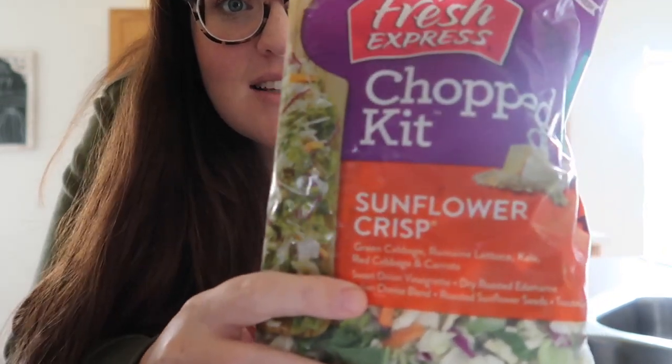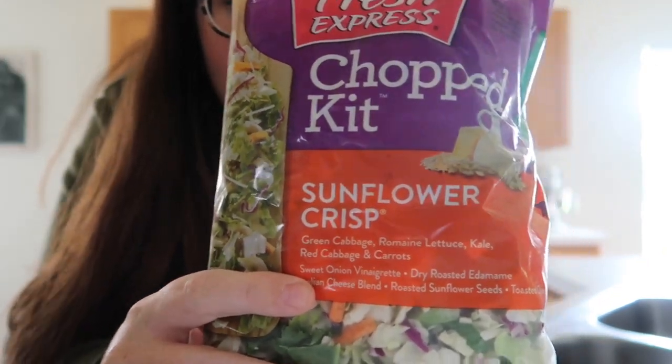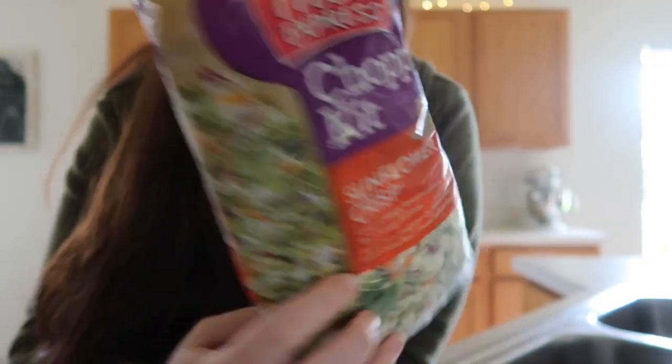So we literally never buy pre-packaged, pre-made salads like this. We always make them. These were BOGO at Publix the other day, and I had one yesterday for lunch too. I had a buffalo ranch one, which if you guys know me, you know I love buffalo. But anyways, for this salad, this is the sunflower crisp salad, and I've had this once before.